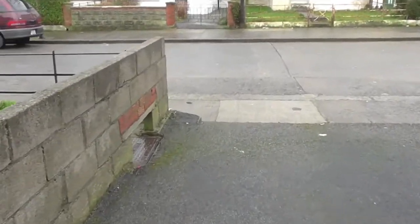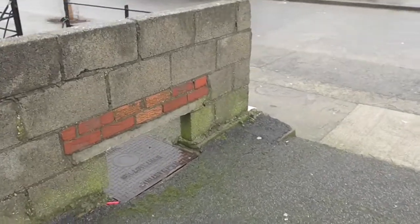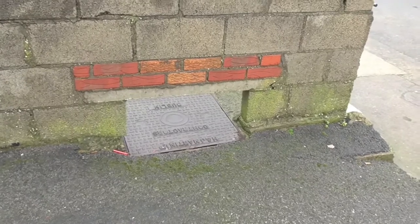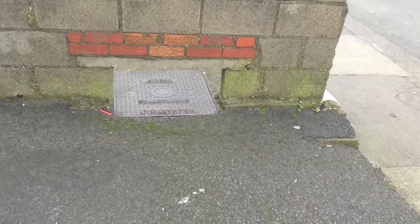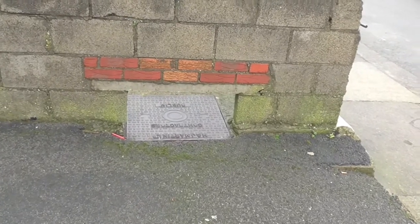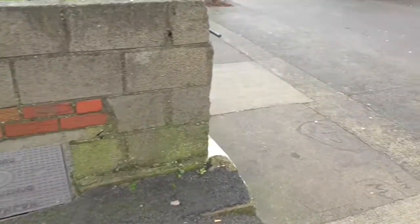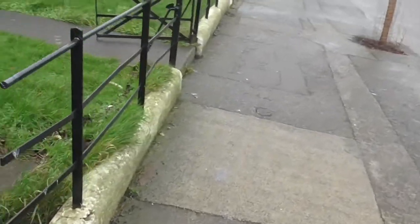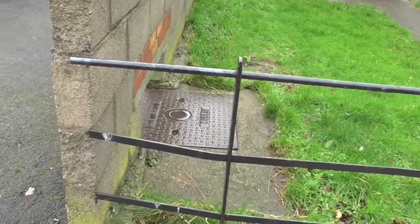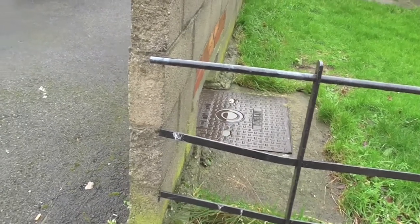And in fact, some of this manhole is actually in my next door neighbour's property, although she doesn't get served with this manhole. Her waste goes on further down the road. So there's the manhole in the front, and you've seen the manhole in the back.